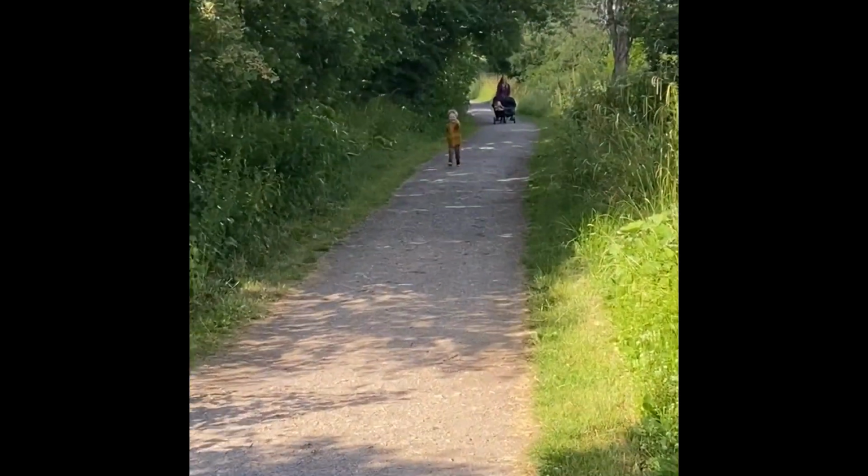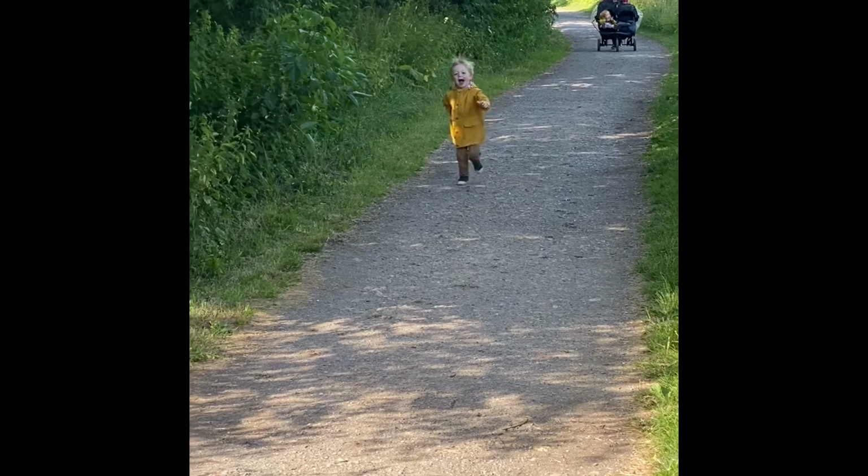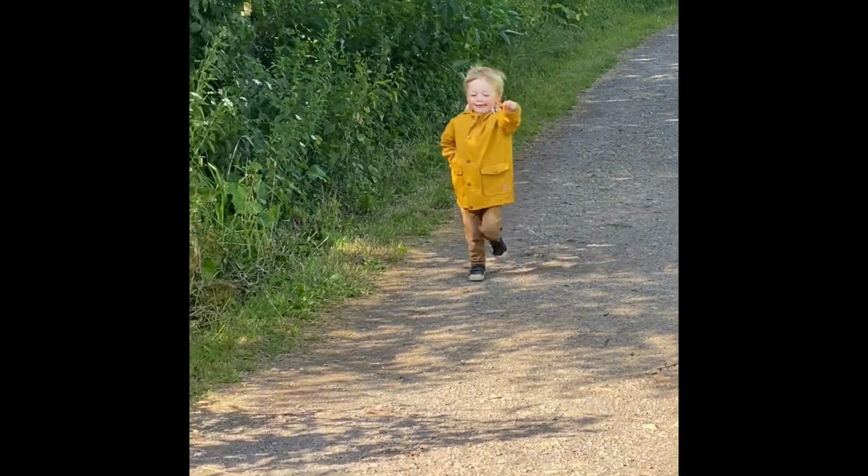Probably hear my little boy, he's coming down now. He's being a meerkat.